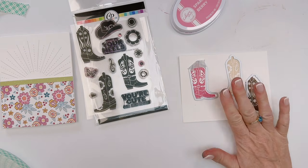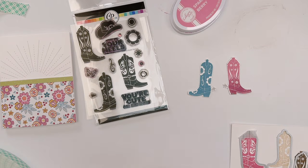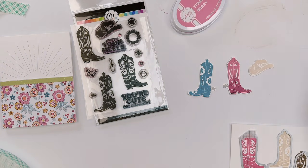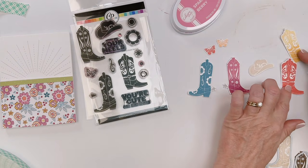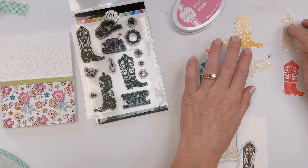Oh. All right, so then we die cut these, and actually I have some already cut out that I think I'm going to use. I have a hat in cashmere. I have a butter. I have all of these things already die cut, guys. Look at these. I do so love that. So the cute macchiato boot, though, I'm not gonna lie. I love the macchiato boot too.